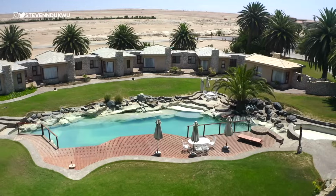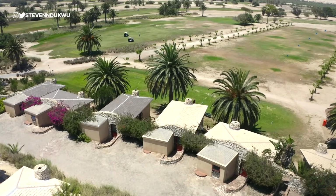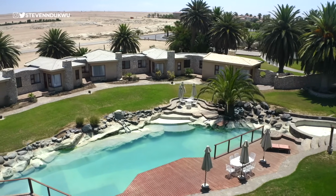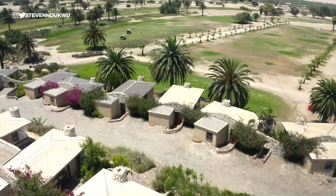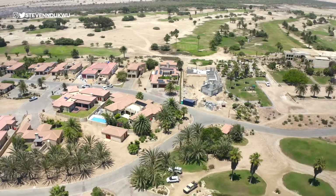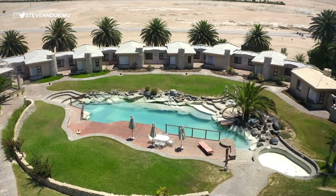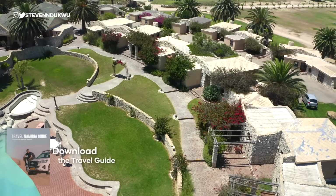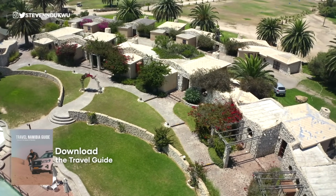So just in case you find yourself in this part of town, you can actually come here and lodge. These are the cottages or the chalets, and then they have the golf course on the other end. You have a very lovely swimming pool here. The oasis offers golfers the unique experience of playing golf in the cool Atlantic breeze with the warm desert sun on your skin. The Rossmund Lodge has 18 double chalets, 4 family chalets and 2 VIP luxury chalets. You can find more details on that in the travel guide booklet.